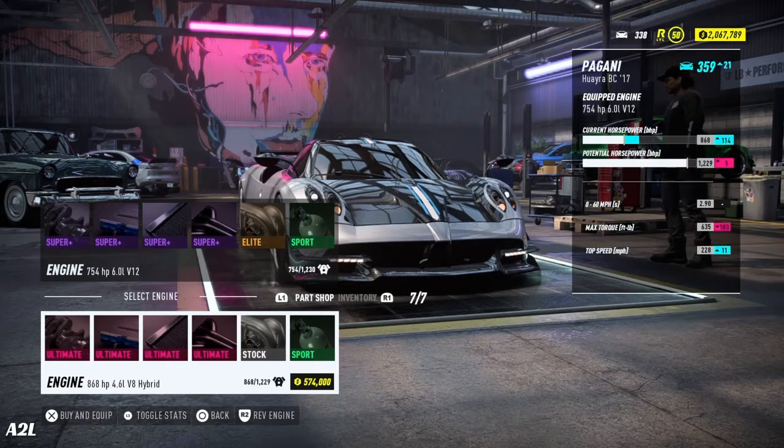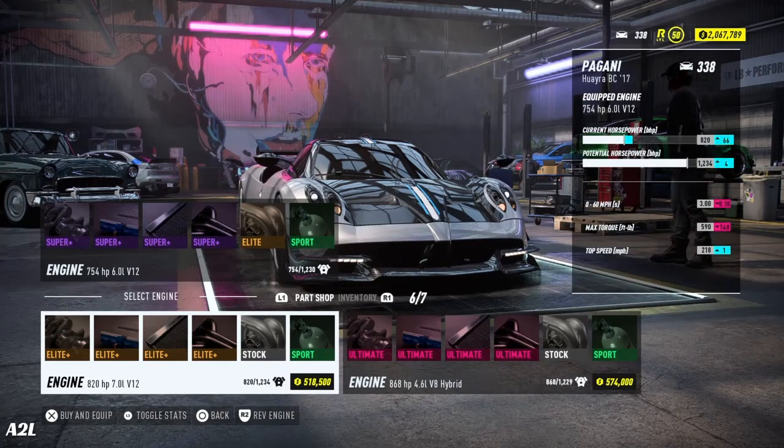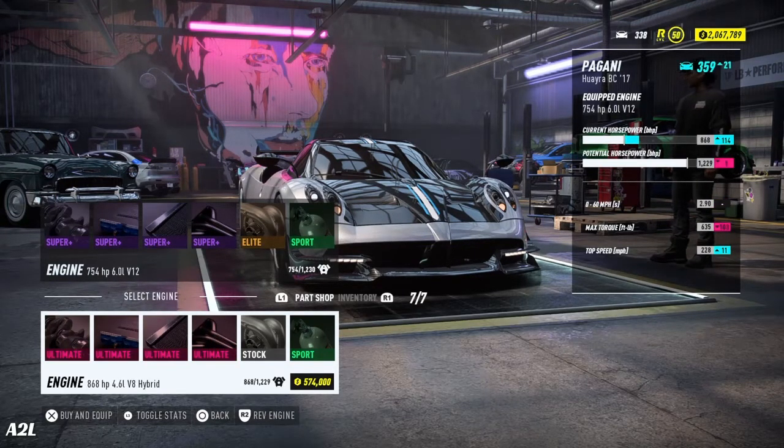Now, if you look into the right side, yes, this will start you at 359. Yes, it's a 114 increase on horsepower. It's only 1 minus on the potential horsepower, but it's at 1229 for potential horsepower. And if you look down below, it goes down 103 and goes up 11. But like I said, you're also getting ultimate parts right off the bat, but you're not getting ultimate plus. If you go to elite plus, yes, it's 820 horsepower that you start out with, and it's only 66 horsepower currently if you put this on now versus 114. It's also only 4 increase on the potential horsepower instead of 1 minus.